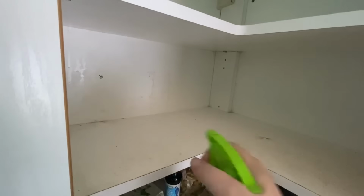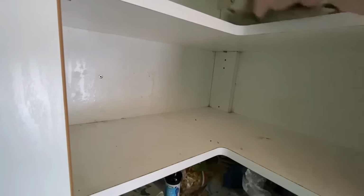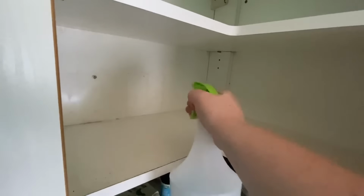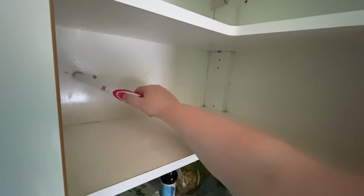It's totally impractical. It really is. I hate it. I would rather have 2 separate cupboards than this weird corner cupboard thing. It's just ridiculous.